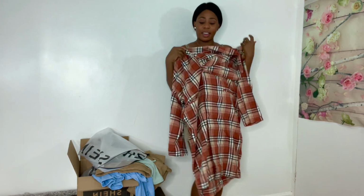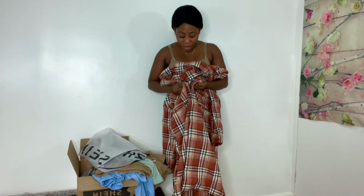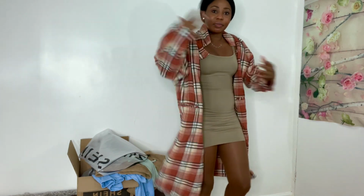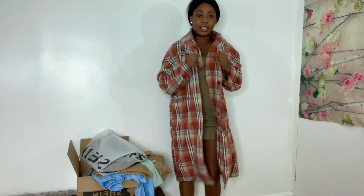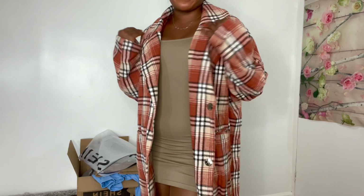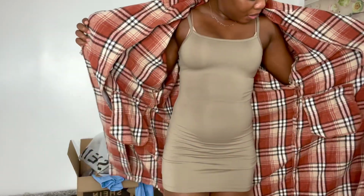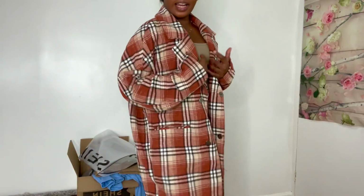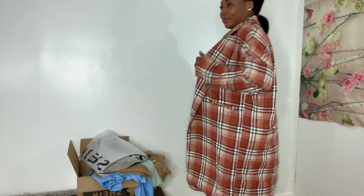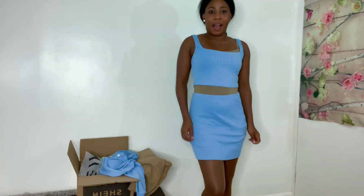This last one is a jacket. Oh, let's try this one. Let's wear it. Let's see how it looks. I like this color. It's kind of like a fall color. Oh, wow. Does it have a pocket? Yes. This is how it is, and it's super quality. Wow. It is really nice. And I'm glad I got an extra size up. So it's so cool. Lovely.